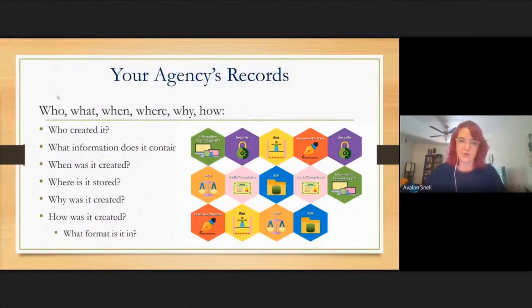Okay, so your agency's records. Who, what, when, where, why, how? You are the records manager for your agency, so you should know what records you need to manage. To do this, you can look at your agency's functions. If you have an HR department, an accounting department, an admin section, those sections are all going to be creating records related to human resources, policy and procedure, and accounts payable and receivable. So if you're not sure where to start, look at your agency sections as a whole to give you some idea of the kind of records that your agency is creating.